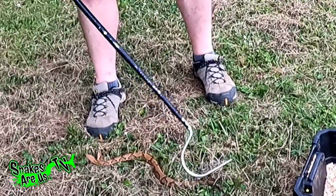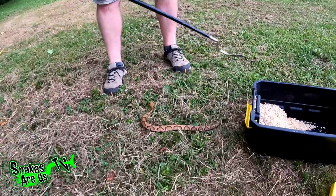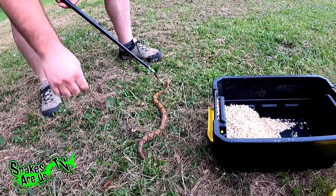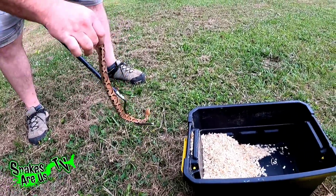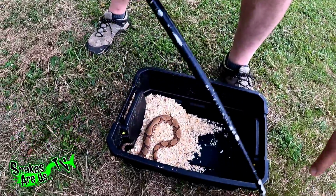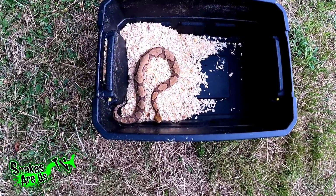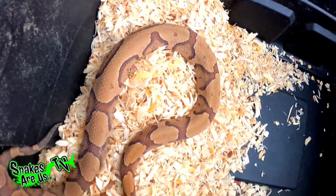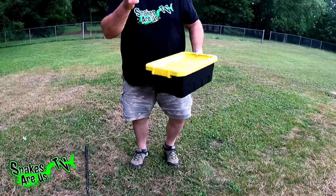It's all right, fella. It's okay. Come here. Back you up. There you go. And let's calm you down. Yeah, there we go. See? That's not so bad, is it? Right in there. All right, let me get the lid. All right, little Copperhead. You're a pretty little Copperhead. Look how its pattern changes right here. Isn't that cool? Very, very pretty snake. Done.